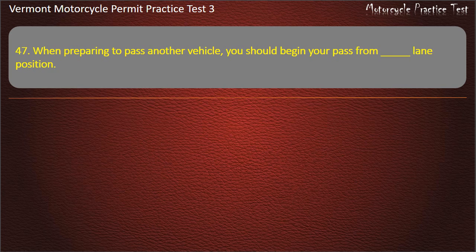Question 47. When preparing to pass another vehicle, you should begin your pass from lane position. The middle. Any. The center. The left. Answer. The left.